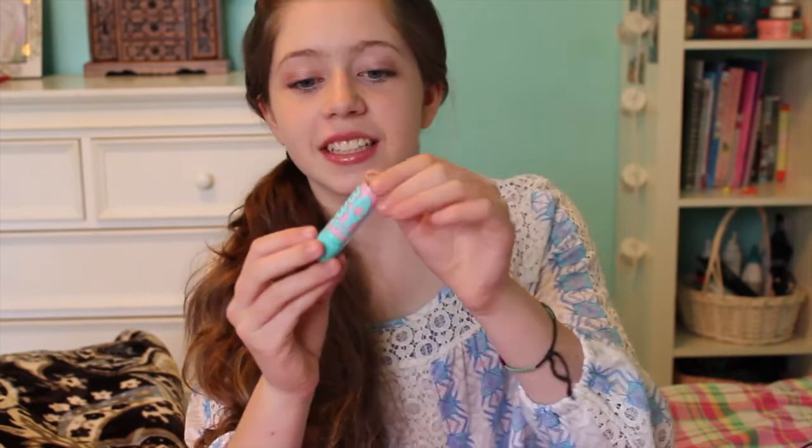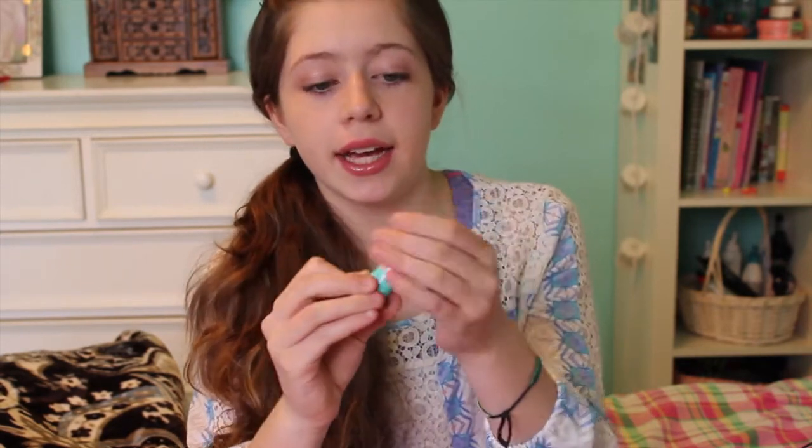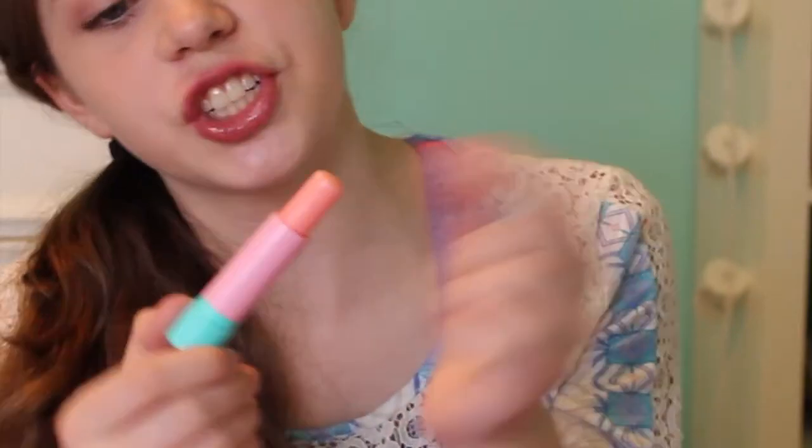My next favorite is a lip favorite, and if you know me, you know I love my baby lips so much. I'm obsessed. This baby lips is so good. It's this cotton candy color, in the flavor Blush Burst, and it's just this really light pink, and it's a limited edition baby lips.